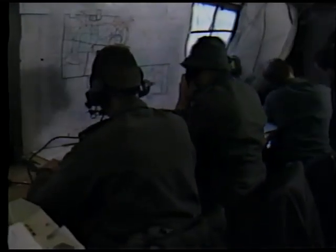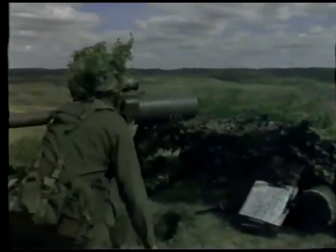Successful engagements require decisions involving the centralized control and decentralized execution of air defense activities. The regiment is assisted by the Brigade Air Defense Batteries, which provide localized coverage to the highly mobile elements of their formations.